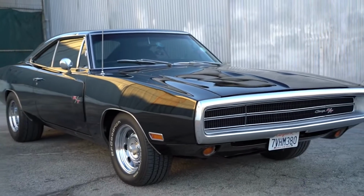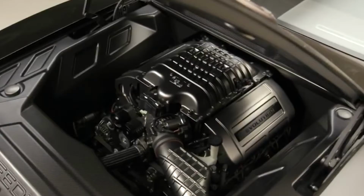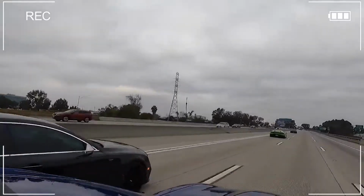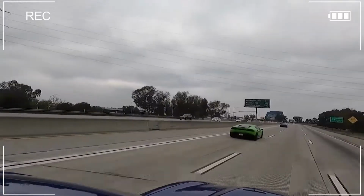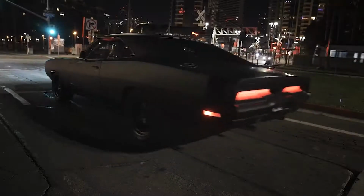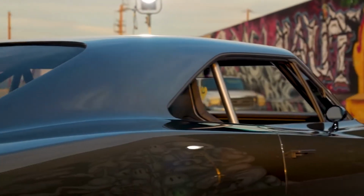So, about that 1970 Dodge Charger. This is not your average vintage car. Its engine is called the Helephant for a good reason. While other 1970 Dodge Chargers can reach an impressive 375 horsepower, this beast of an engine has an output of 1,000 horsepower. It also has an exposed carbon fibre body.